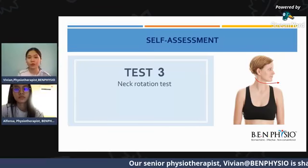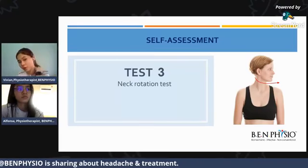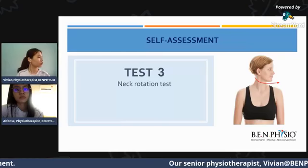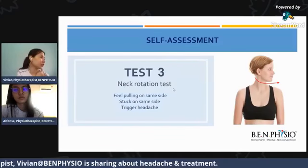For this one, you will feel the same side is stuck or maybe pain. For example, I have the so-called left levator problem. So when you turn to the left side, you will feel stuck. You cannot turn. Okay, anyone have a left side? Anyone same like me, left side cannot turn?